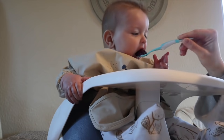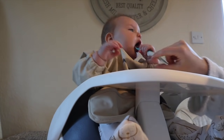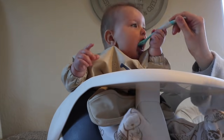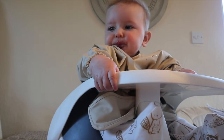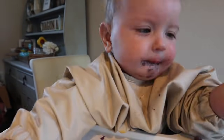He absolutely adores it. Sometimes he tries to grab the spoon, sometimes I let him and just have a little play with it. But I would say that breakfast is probably one of our cleanest meals of the day. One, probably because I use an apron all the time, because obviously he's just got up. I don't really want him to be really messy straight away, but also he just tends to eat it all. He just loves it so much, maybe because it's sweet, I don't know. He does make a little bit of a mess, but obviously this is nothing in comparison to the other meals, I promise you.